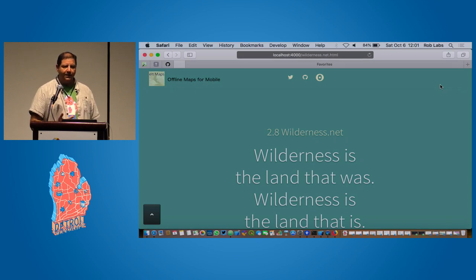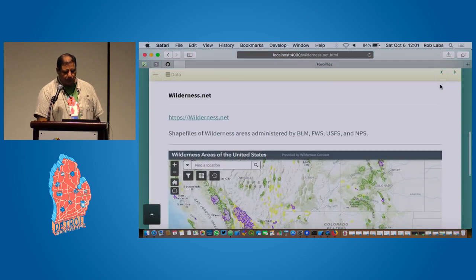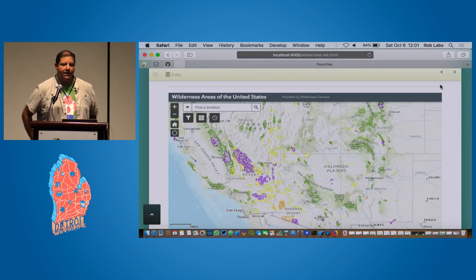And wilderness.net, this is a project at the University of Montana. They publish shapefiles of wilderness areas managed by BLM, U.S. Forest Service, National Park Service, and Fish and Wildlife Service. And let's make use of that.